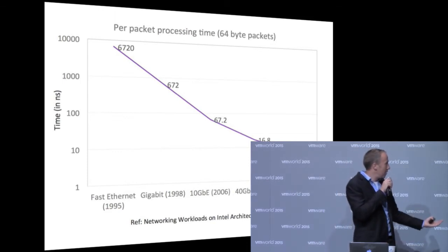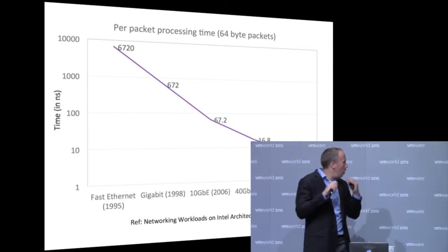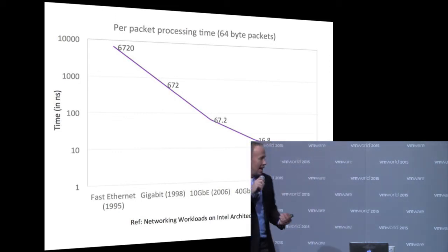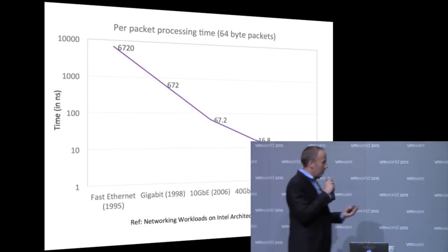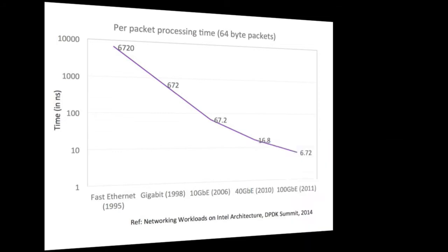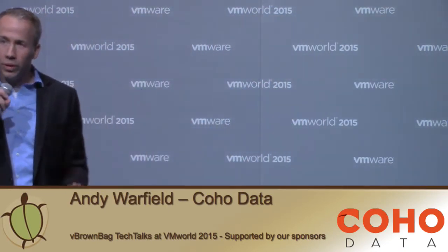In 1995, you had 6 microseconds, 7 microseconds per packet to make a decision. And today, with 100 gigabit Ethernet, you have 6.7 nanoseconds to make a decision. And this is a really, really worrying thing for the networking community because they have to build really, really efficient software to make these choices.